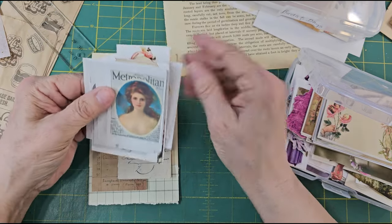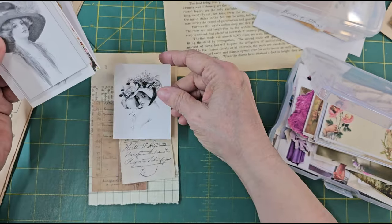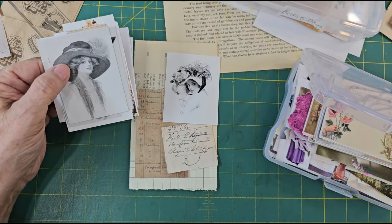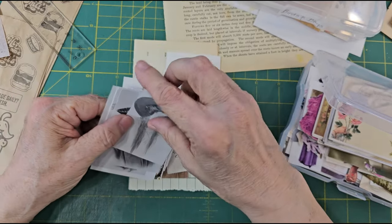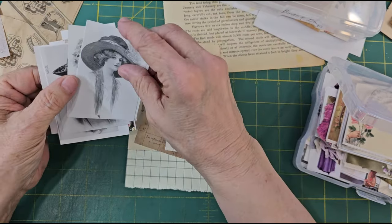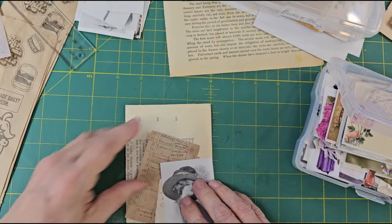Okay. Yeah. Sorry if I'm quiet. I'm just really kind of enjoying. I kind of like the neutral look a little bit here too, guys. I'm liking that. Well, maybe we'll just set some of these aside.